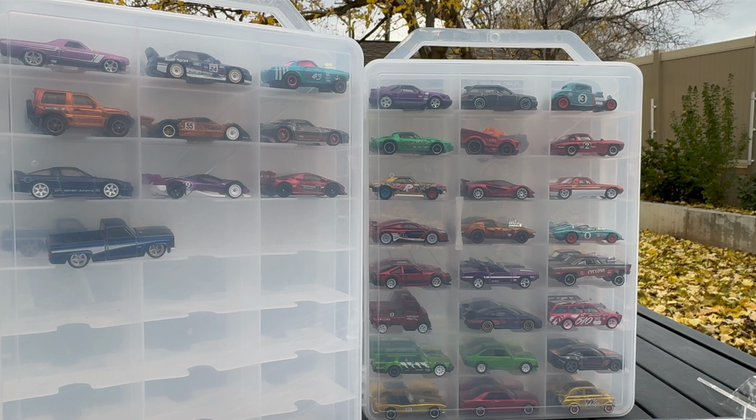Last year, Kaido House won. The year before that, Hot Wheels won with the Liberty Walk R34. Let's see what it is this year.